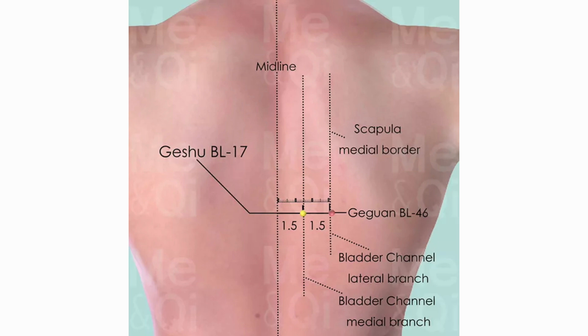Urinary bladder 17 is a very important point to treat any blood-related conditions. Since it's the Back-Shu of the diaphragm, it is also an important point to treat conditions related to diaphragmatic problems such as hiccups and shortness of breath. Needling, oblique insertion, 0.5 to 0.8 tsun.